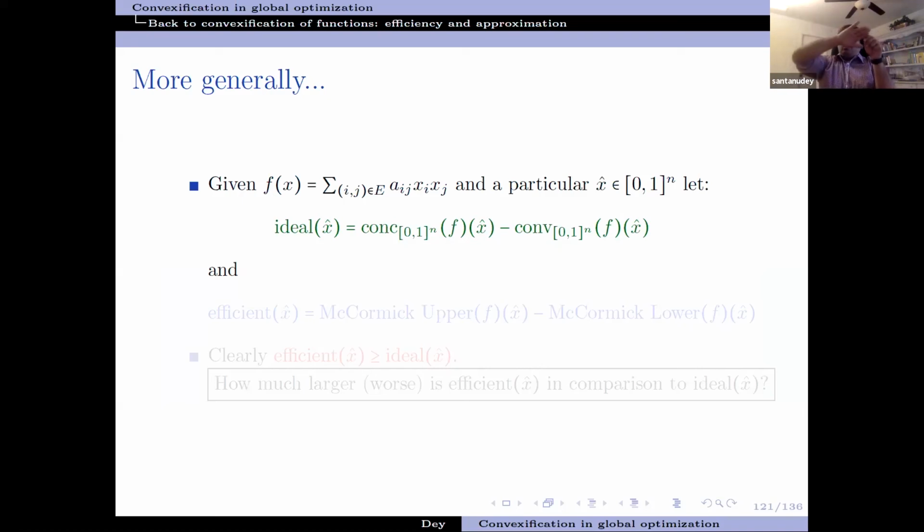So remember again, concave envelope is the smallest concave function above your function. Convex envelope is the smallest convex function below your function. And so at any given point, somewhere in the interior, there'll be a difference in value of this concave and convex. But this is the ideal gap, because that has to be there.